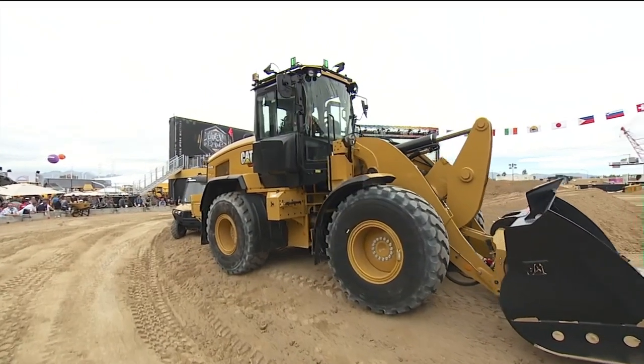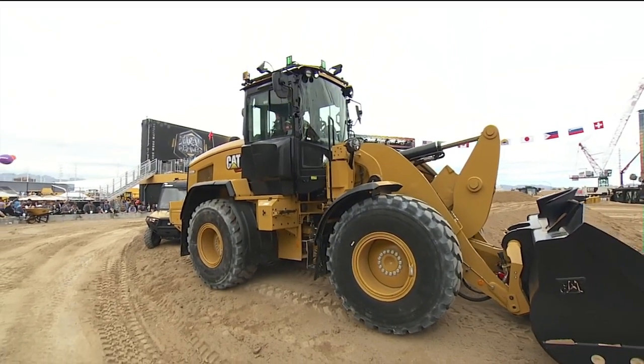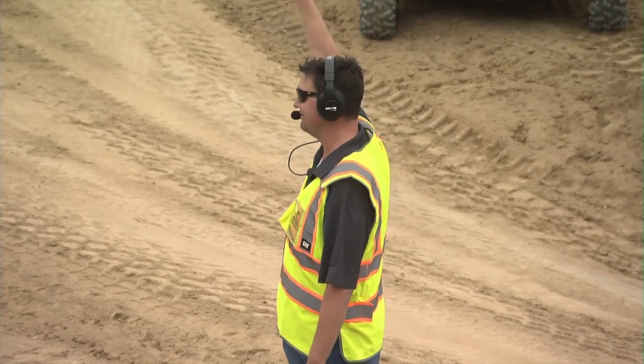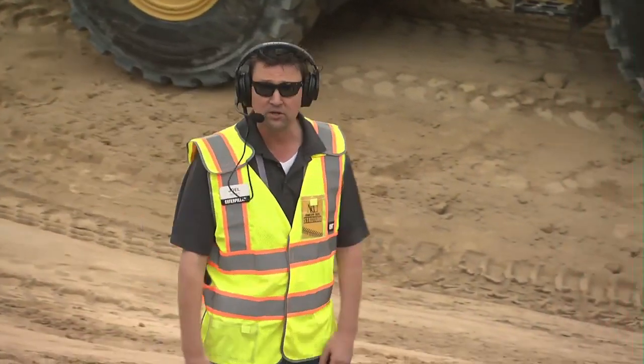I'll tell you what, that extra eye on the job site, we've got one more to share with you. Tire pressure monitoring. How many of you guys drive a modern car or truck that tells you if the tire pressure is low? Show of hands. All right, thanks for the participation. And the wheel loaders have got this too, fully integrated in.